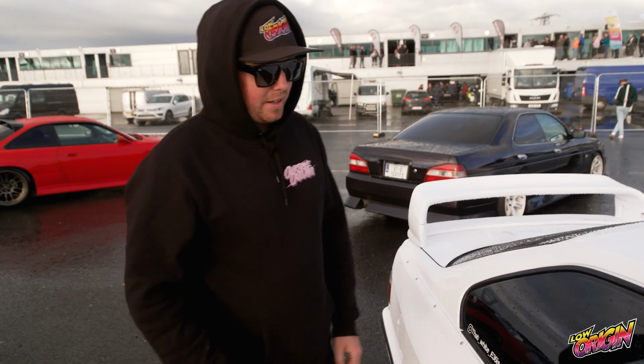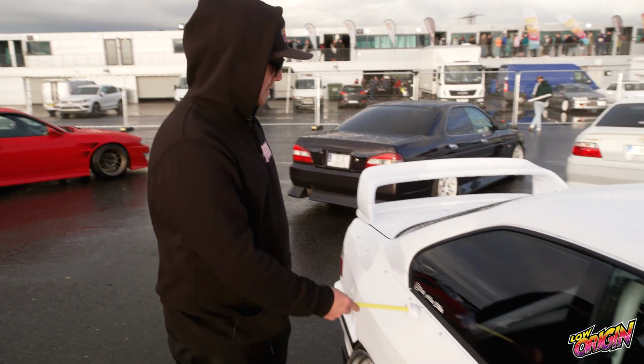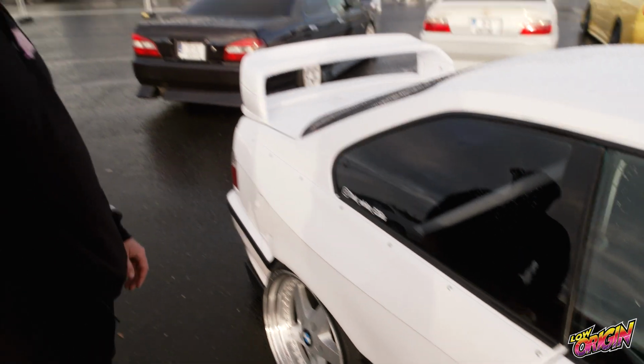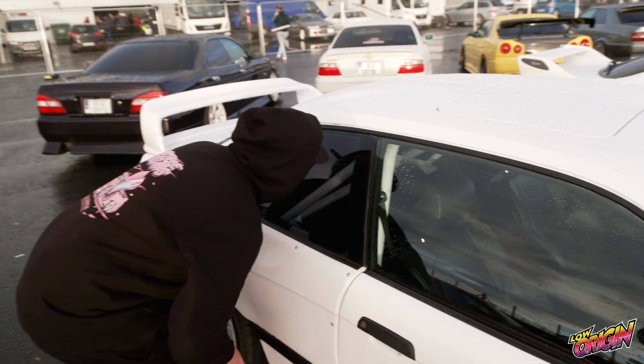Cool car, but in my opinion, the least cool thing you can do to any car is this. Don't put your Instagram handle on your car. But it still looks sick. I rate it. The cage is rad.